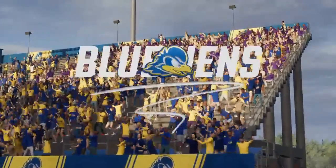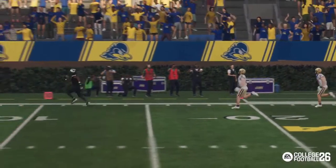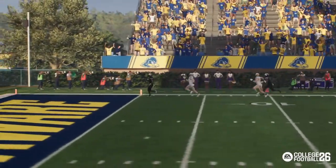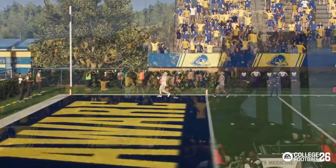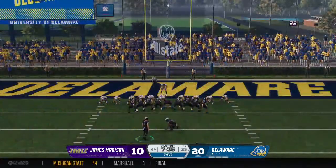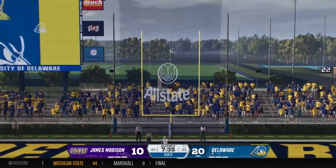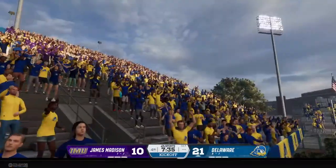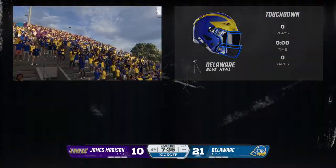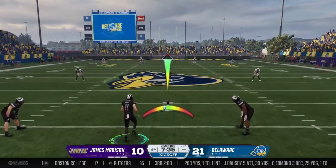They extend this lead, and it looks as if they are going to make it 2 wins in a row. Getting set for the point after. And the extra point is up and good, and they have an 11-point fourth-quarter lead. Let's go to the studio now and check in with Kevin Connors. Kevin, what do you got?